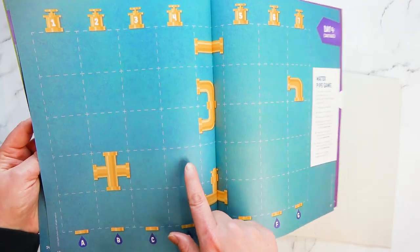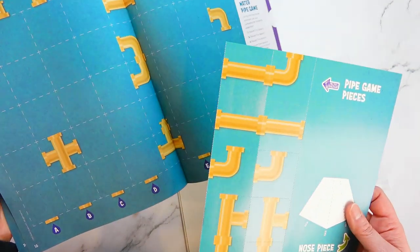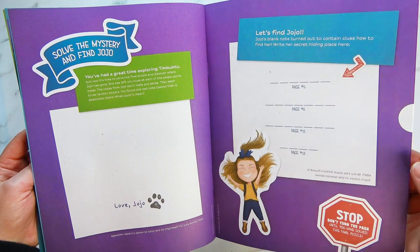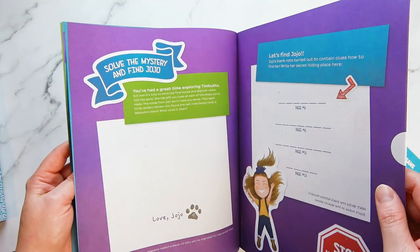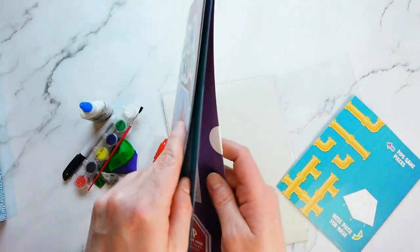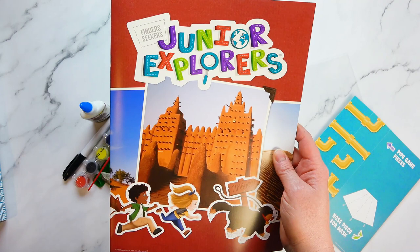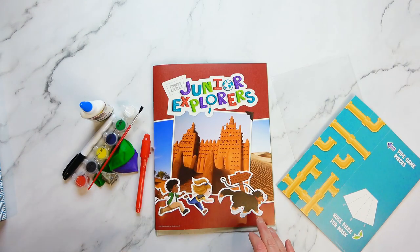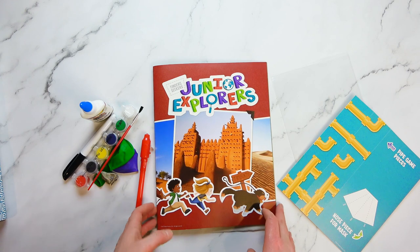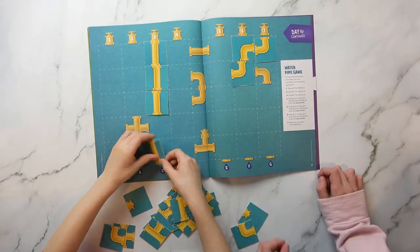So this looks like the activity that goes along with these pieces here. The solve the mystery on the last page. And this last page is sealed, which I'm guessing has the answer. So we're going to keep that one closed, just in case you want to get this box, and I won't give you any spoilers. So let's put everything back into the box. Now let's go and do some of these activities with my kids.